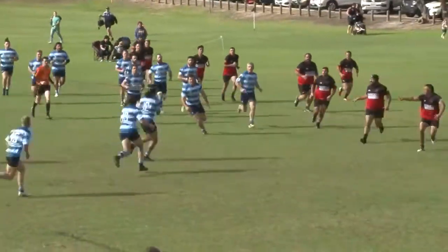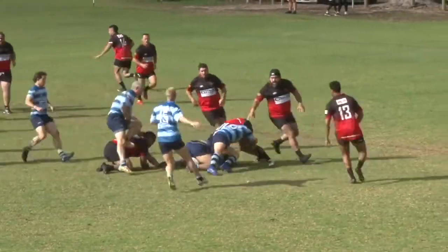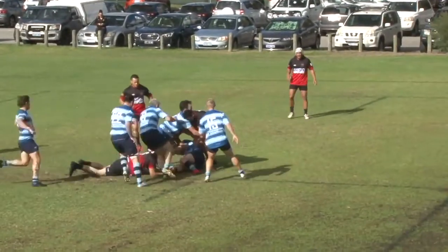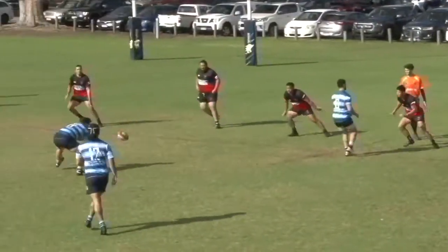Ball spins out to the right. Double pump fake on the inside, does well to draw the defence. Now Cottesloe fire the winger early, give him a little chance down that short side. He's going to get wrapped up inside the 22. Hold. What can they do with the first bit of red zone ball?